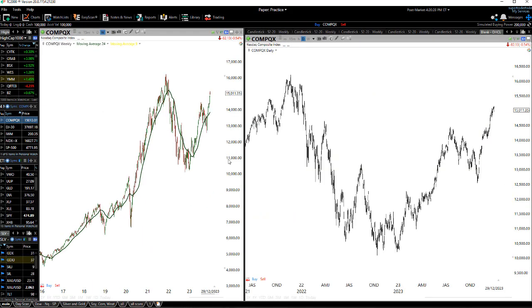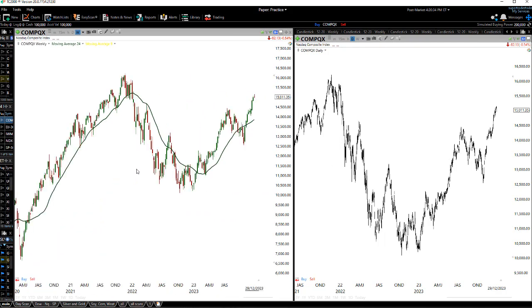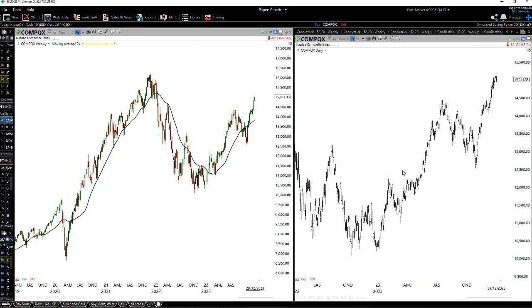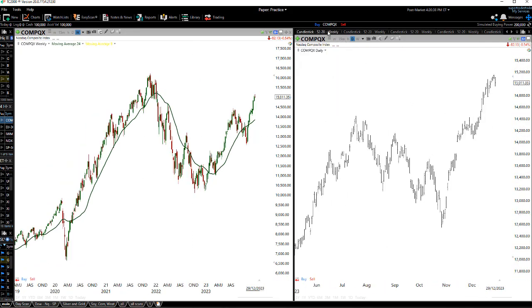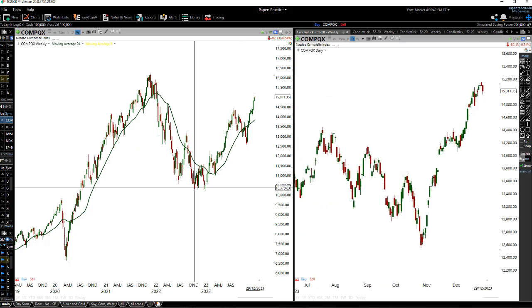I like to look at the time frame I'm trading off. For example, on the stock market, my preference is the daily charts. I like to get in on the daily charts, but I'm also keeping an eye on the next time frame up, which is the weekly chart. So this here is the daily chart, and this here is the weekly chart.